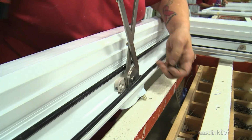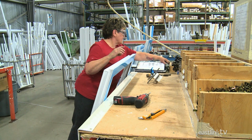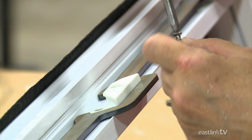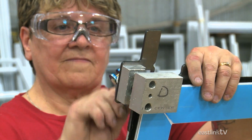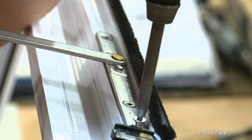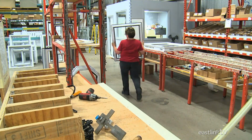The sash, or opening piece of this particular window, is prepared at a different station. First, a sash seal is added to keep out wind and rain. Then, the various pieces of required hardware are added using custom-made jigs. The jigs ensure that the hardware on the sash matches the attaching hardware on the window frame perfectly. The completed sash is then placed on a rack, ready for another worker to add the glass.